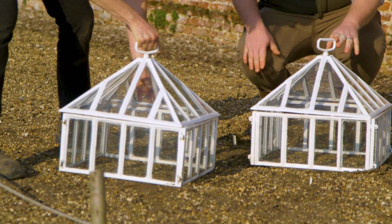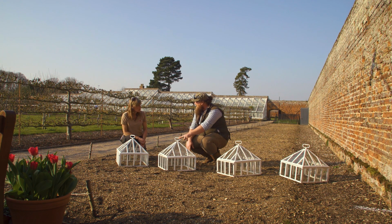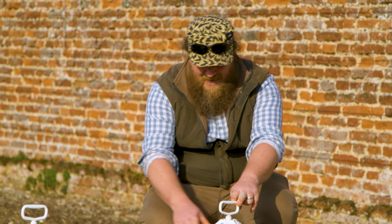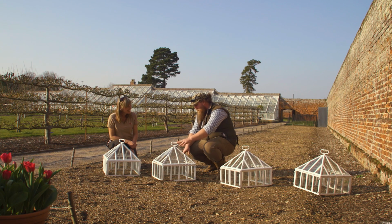Lovely. So Louise, why are we actually putting cloches on the soil at this time? It's to help warm the soil up. So we've got some early plantings behind the scenes to bring out, so we want to pre-warm the soil. These are absolutely gorgeous cloches. They're obviously not the type you might get at home. You told me these have been restored recently.